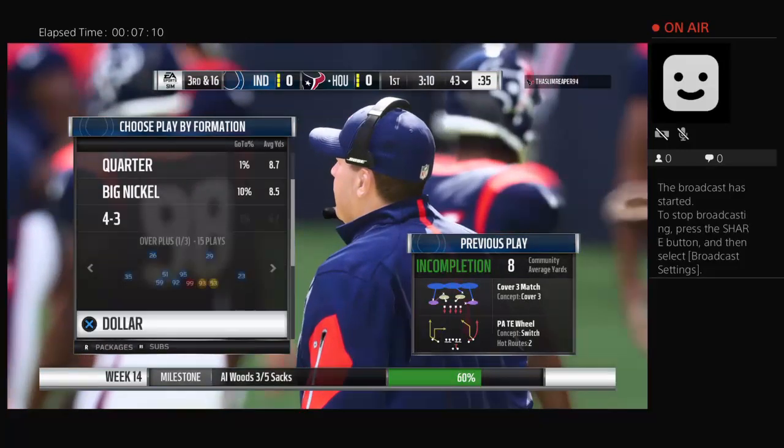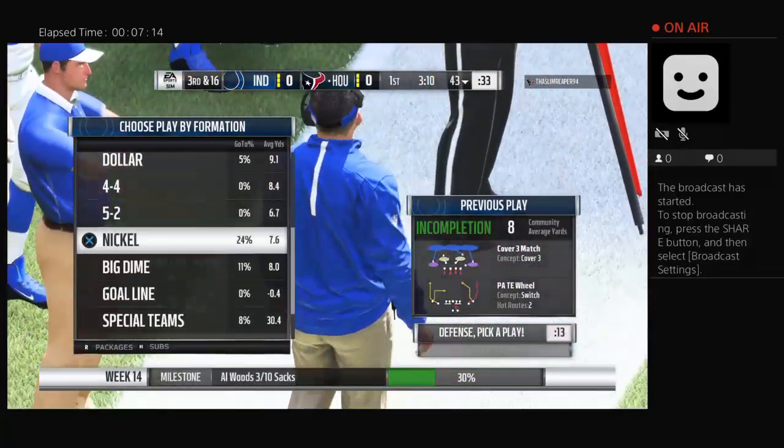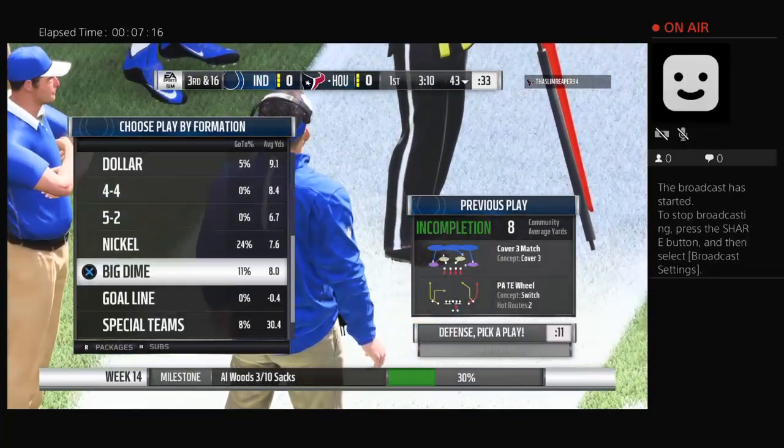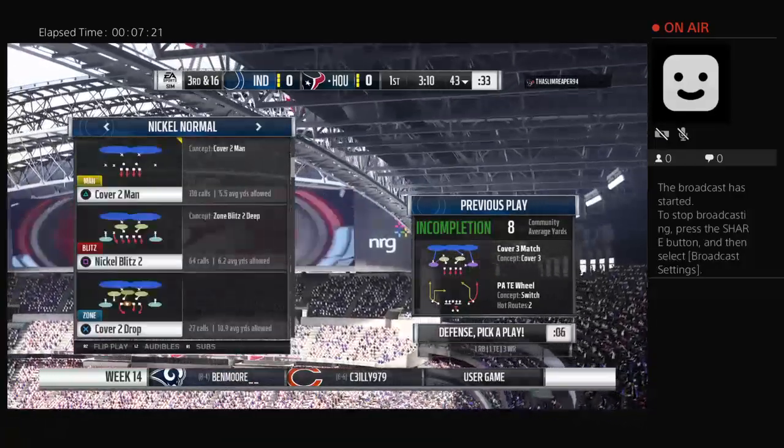When offenses dial up big shots downfield, they're not always for the guys out wide. Sometimes they want to go to their big target, deep downfield, and the defense breathes a sigh of relief. 50-50 balls, not easy to get away from the big targets.